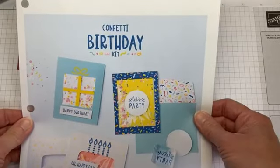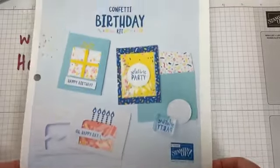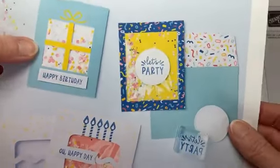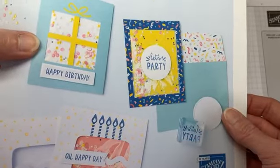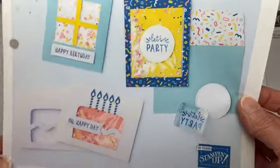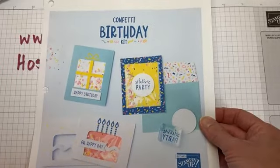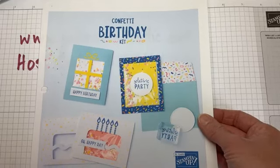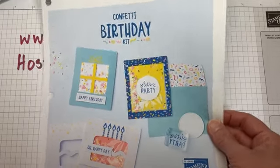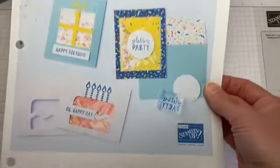So this particular class is a confetti birthday kit that we're going to do in June. And if you've ever wanted to try one of these shaker cards, these are just spectacular, and they will really impress your friends and relatives. And this time you can get them done very easily with a kit. And so I would really recommend this particular kit if you want some fancy birthday cards for people coming up.